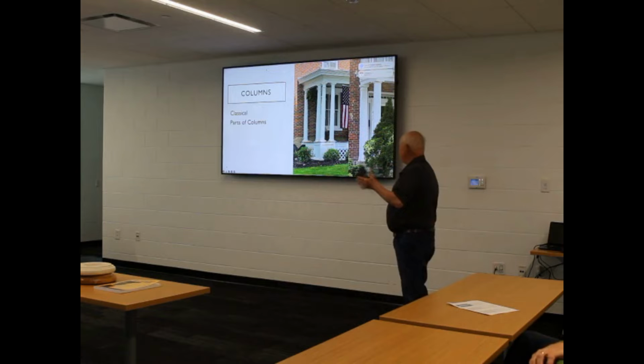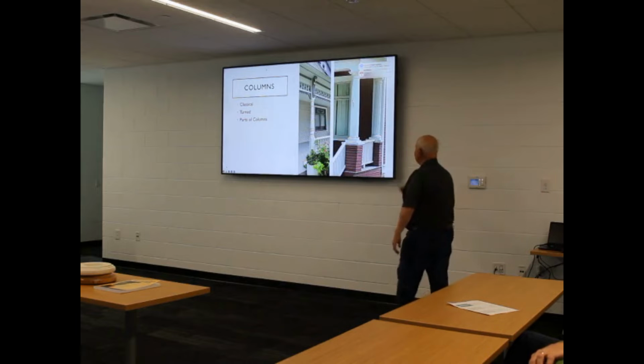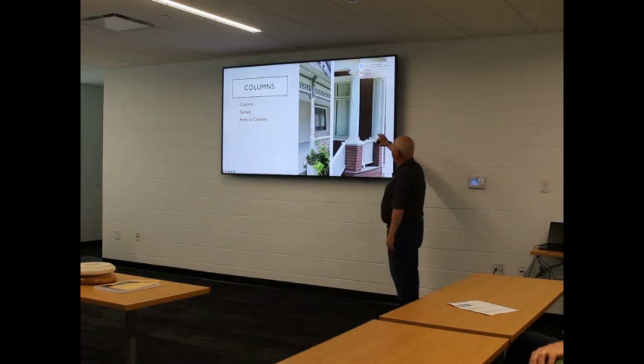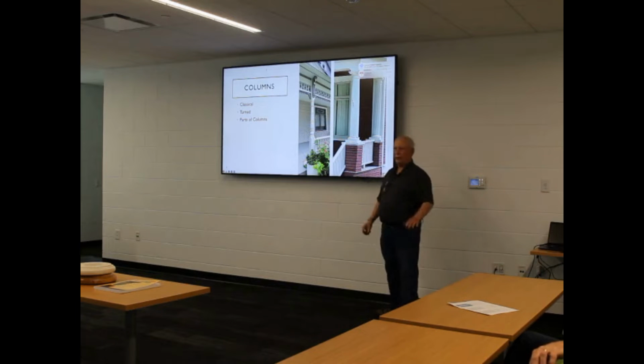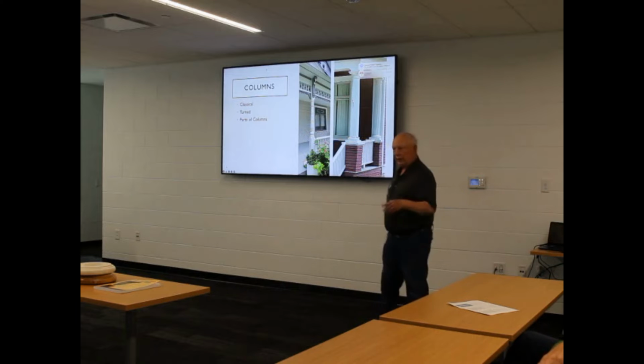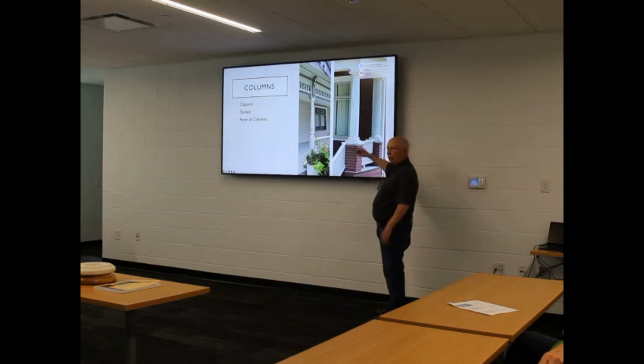In other words, that provided the termination at the house itself. So you have a full column and then a half column. Here's another one. This is your half column, fluted column. Another thing is that most of the time the columns go all the way down to the deck, but not always. I mean, here's one where they actually have raised it up quite a bit, and the height starts there.